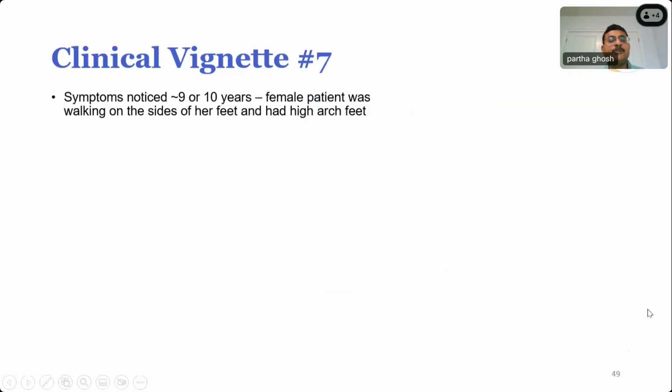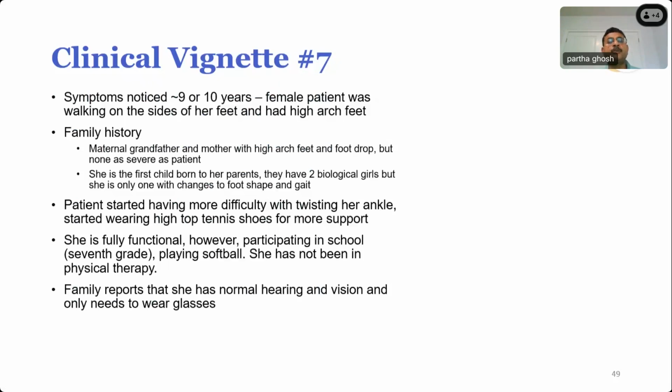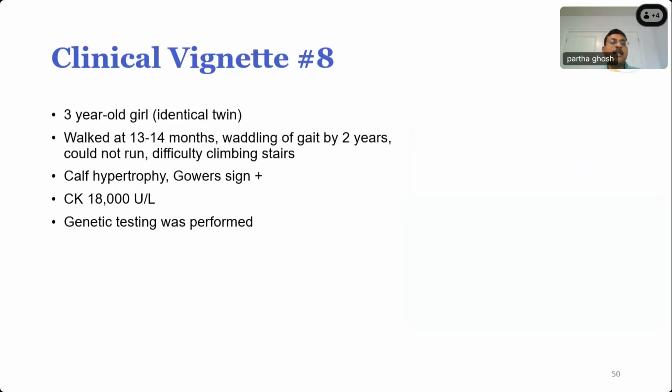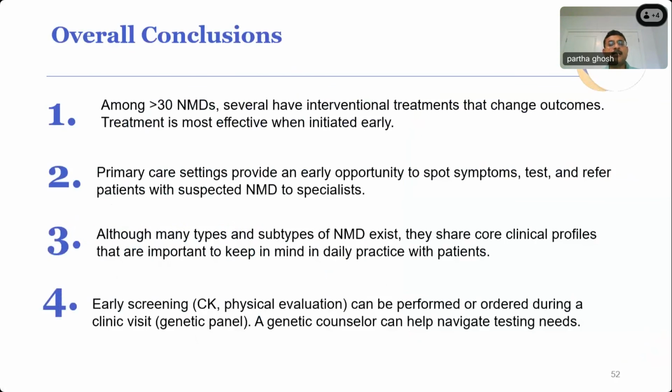And I think we can do this as the last vignette: symptoms noticed around 9 to 10 years with some considerable difficulty in walking, high arch feet, very strong family history suggestive of autosomal dominant inheritance, and then subsequently genetic test confirmed the diagnosis of Charcot-Marie-Tooth disorder. So we can skip the last one and go to the summary slides.